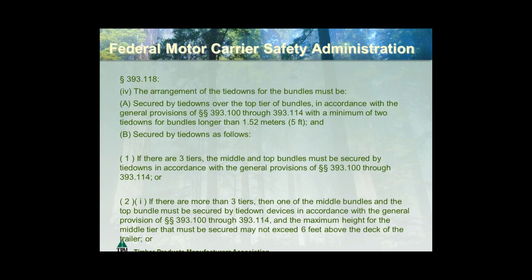Here's some of the details on arrangement of tie downs, with a minimum of two tie downs for bundles longer than 5 feet. So if you have a bundle 5 feet or less, you can use one tie down. If they're larger than 5 feet, you need to use two. So that kind of gives you an idea, and we'll show pictures of this.